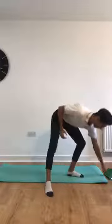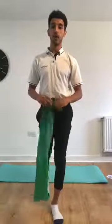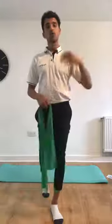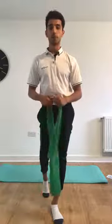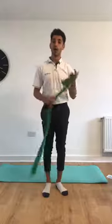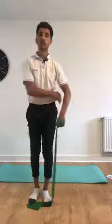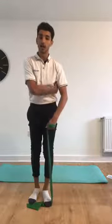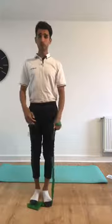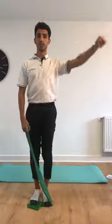So, two exercises to keep your shoulder as stable, as controlled, and reduce down as many niggles as possible, other than mobility, is a row and a lateral raise. So, the lateral raise has been shown to really engage the rotator cuff. So all you do is, I'm going to do it without the band first and show you that this is the action that I'm doing.